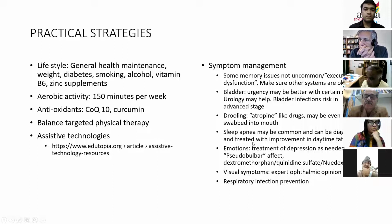Most sleep apneas are treated with devices called CPAP. It's a nighttime device, positive pressure. So, continuous positive airway pressure devices, CPAPs.